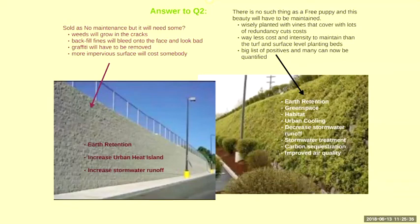Well, I've used these photos in presentations for years and years. One is a solid concrete wall, and the other is an open face plantable wall. Of course, visually you can see the difference. The solid wall gives you earth retention, but it's also increasing urban heat island. They accumulate the sun's energy, and they increase stormwater runoff because they're not going to absorb any stormwater. They're going to shed it.